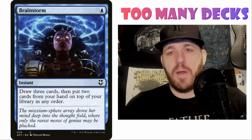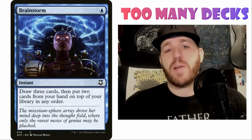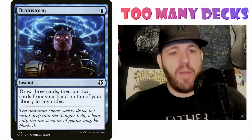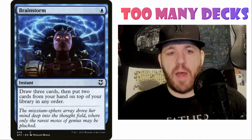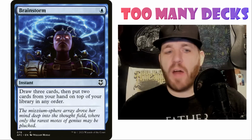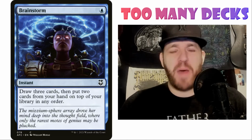They're cantrips, right? You look at the top cards of your library a little bit. Brainstorm's good if you actually want to stack the top of your library. And there are a few decks that do that. There certainly are not 122,000 decks that do that. As a draw spell, it's not good. I know it looks good, draw 3 cards, but you're putting 2 cards back.